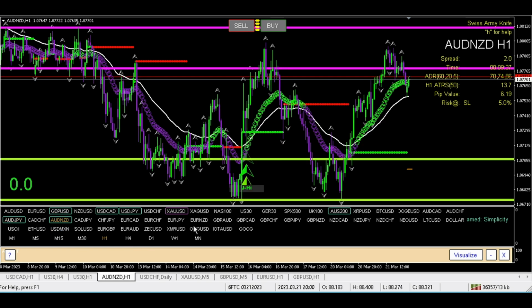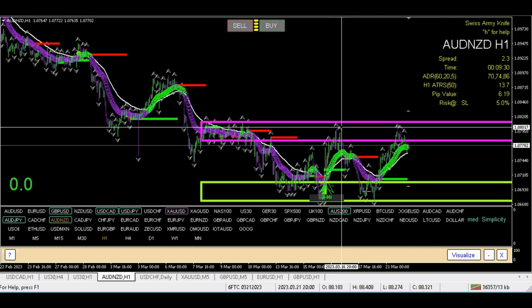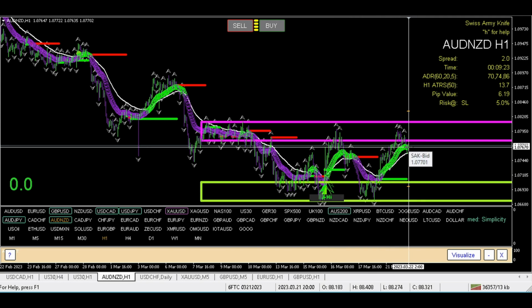Last but not least is Australian 200. Let's give this a go. Here we are. Here's our buy idea. We plopped up, came down, really sprung out every single thing that we've got on the table, and now we're sitting right here. Beautiful head and shoulders, quite a few other formations as well.